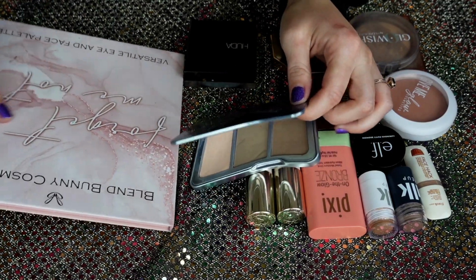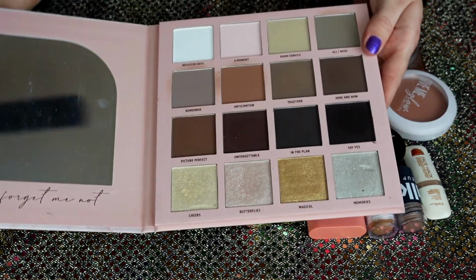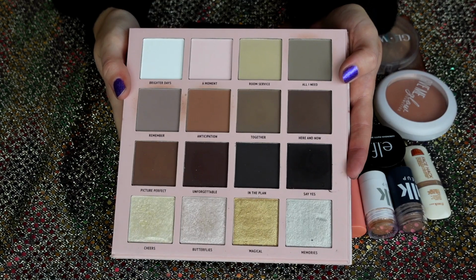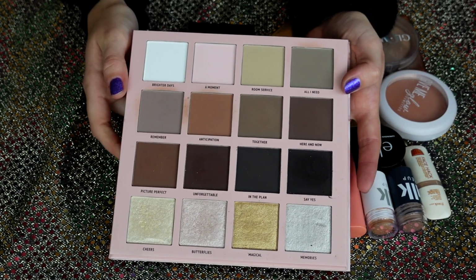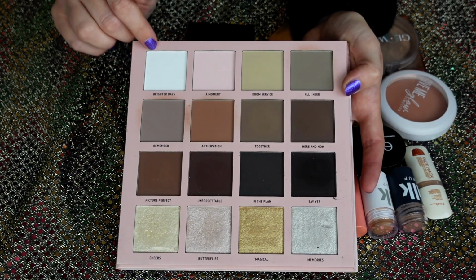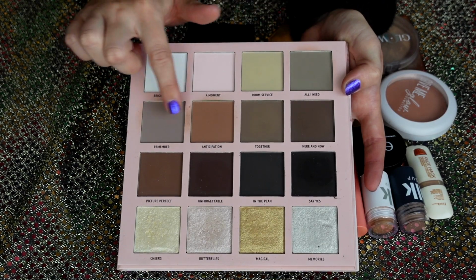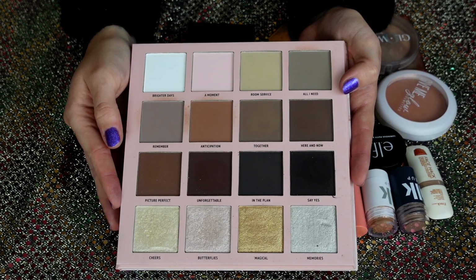My other option is the Forget Me Not from Blend Bunny. This is a versatile eye and face palette. I'm personally just keeping this as a bronzer palette. It's obviously quite large. A lot of these shades I can't even really use. This does work as a good brightener, even this one a little bit if I wanted that kind of vibe. I can use these 2 and these 2 and maybe a smidgen of this one. Everything else would only be eyes for me.